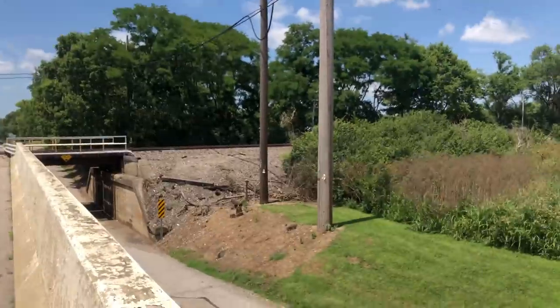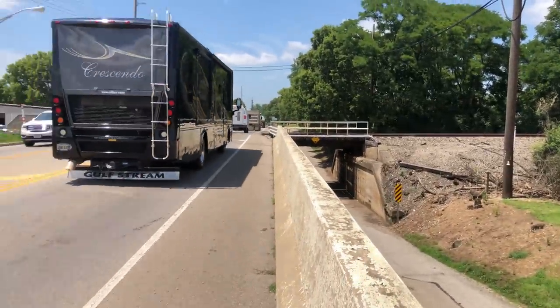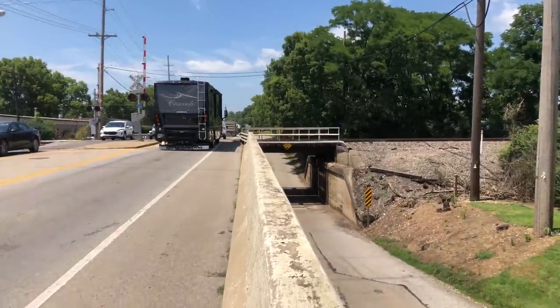There you go. That's how the bypass thing works. Working pretty good. A lot of traffic here, but gotta show it somehow.